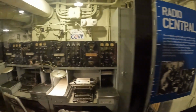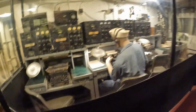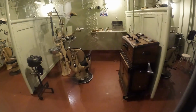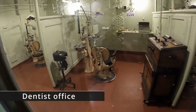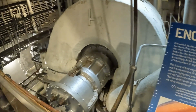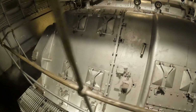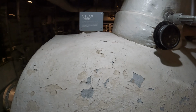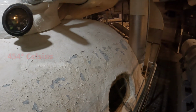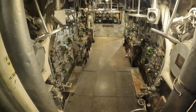Radio Central. Quite a few men worked here. An operating room. Dentist's office. Steam turbines, 850 degrees Fahrenheit. This is the fire room where the oil created the heat for the steam.